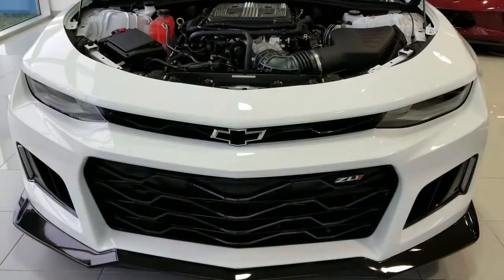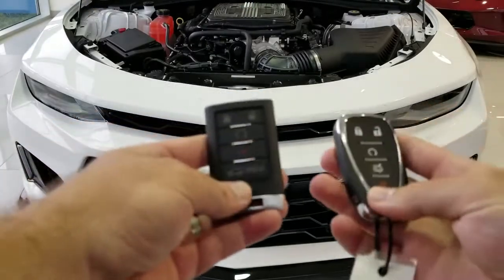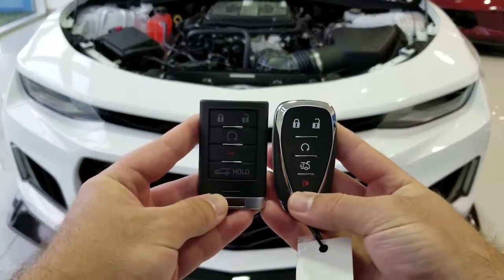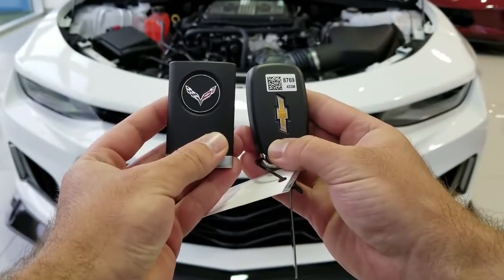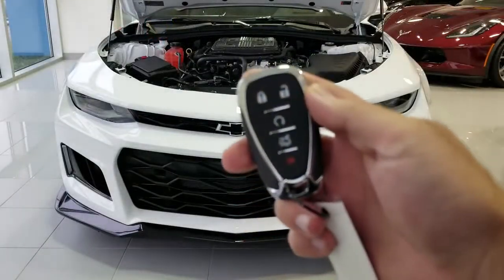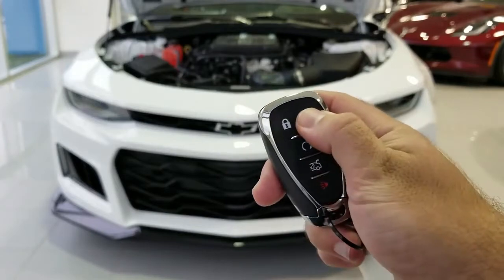Let's go ahead and jump in this review with a good old key comparison. I've got my 2016 Corvette Stingray key here, along with the ZL1 key. You can see on the back, obviously Corvette uses their logo rather than the traditional Chevy bow tie. But for those of you that are unfamiliar with the ZL1, this is pretty much the top dog in the Camaro lineup. That and its sibling, the ZL1 1LE.